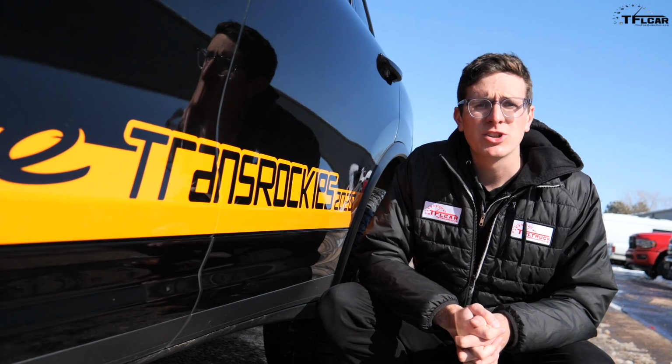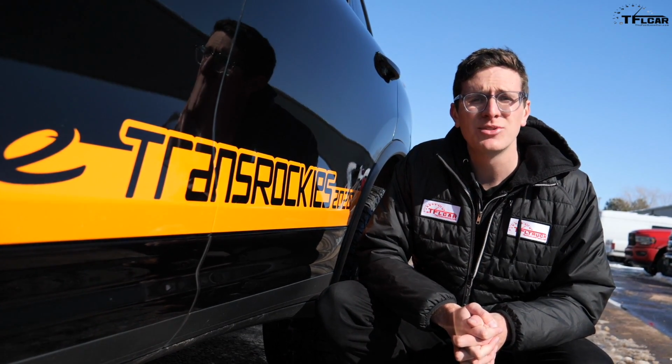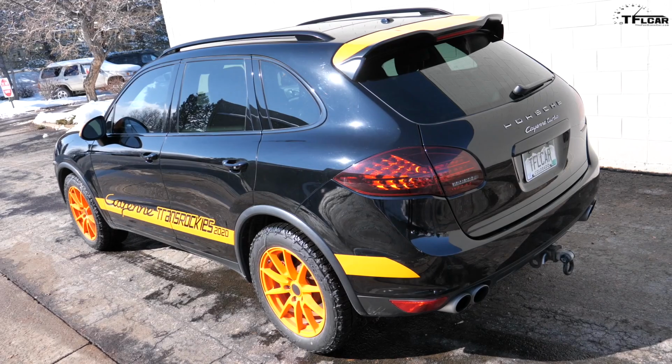And they sold a limited edition of orange and black Trans-Siberias back in the late 2000s. And even the off-road version of the Porsche Cayenne didn't come standard with the off-road group. That's how expensive it was.